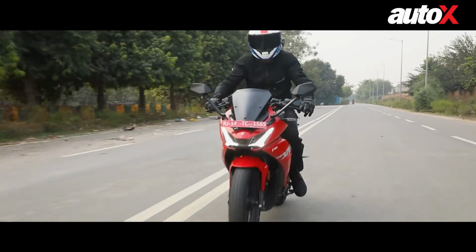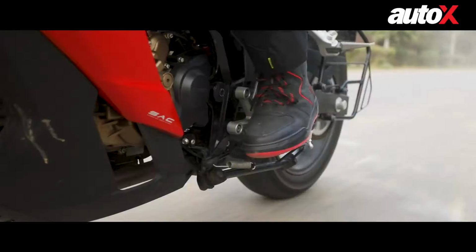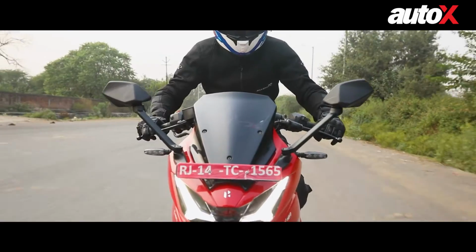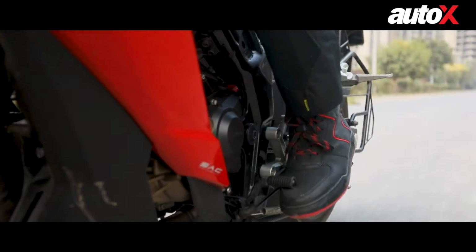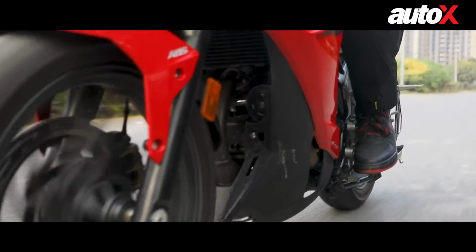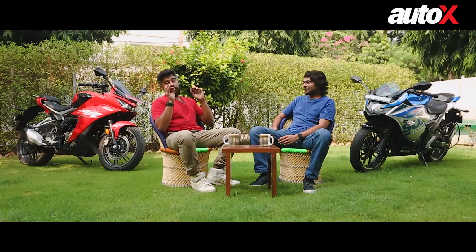Fair enough. But talking about gearboxes, what's your take? That's one aspect where I feel is the Karizma's saving grace. You can bang through the gears very easily. It's a slick gearbox. The clutch action is light, and it's a good experience. You like going up the gears. It doesn't have the power, but you can really work the gearbox hard to keep it in the rev band, and that's what I like.